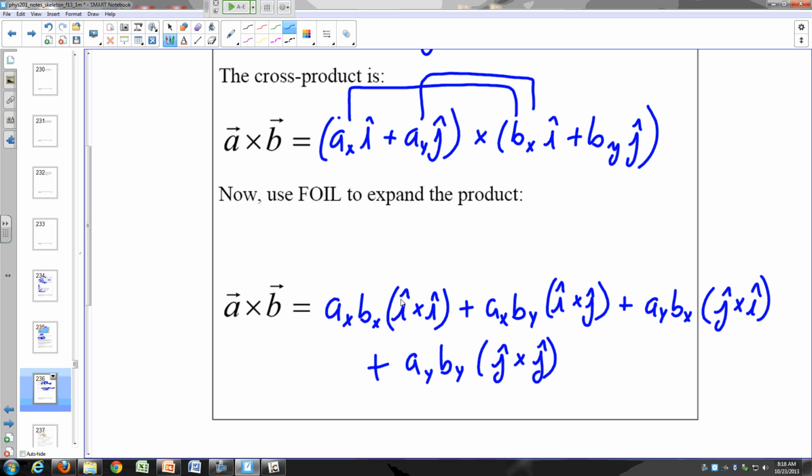Now some of these are going to go away, just like we had with dot products. Remember, some of them became 0. Which terms do you think are going to become 0? The similar terms, like i cross i, or the dissimilar terms, like i cross j? Right, using the sine, and the sine of 0 degrees is 0. Remember, the magnitude of your cross product is AB sine theta. So if I was to take the magnitude of i cross i, it would be 1 times the sine of 0, and the sine of 0 is equal to 0. So i cross i and j cross j are both going to go to 0.